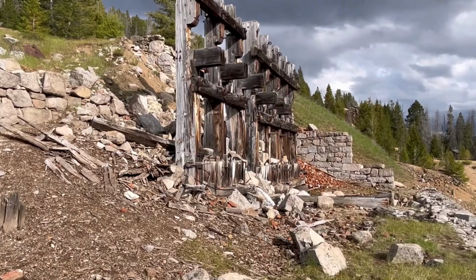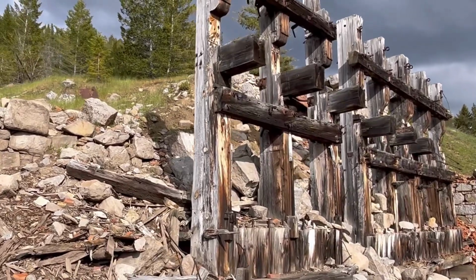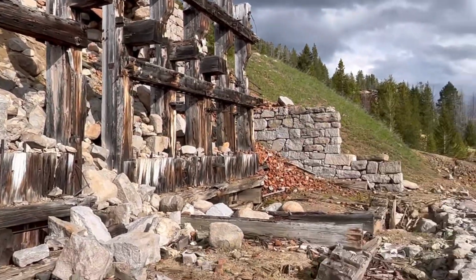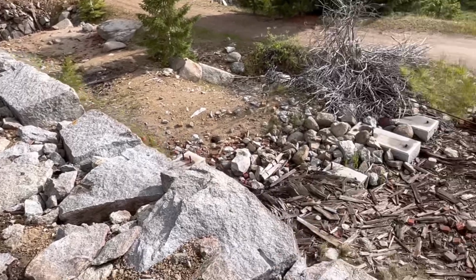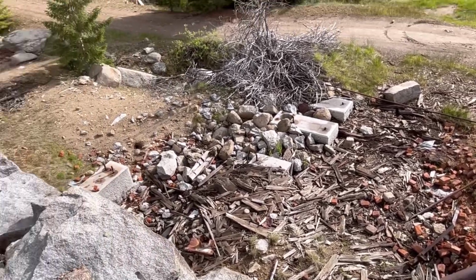Up on this level, I find myself standing in the middle of what remains of the two stamp mills run by the Granite Mining Company, known as Stamp Mill A and Stamp Mill B. They housed a total of 70 stamps to process the ore. The stamps crushed the ore to separate the metal from the base material. The mines here produced enough material that these mills operated 6 days a week.